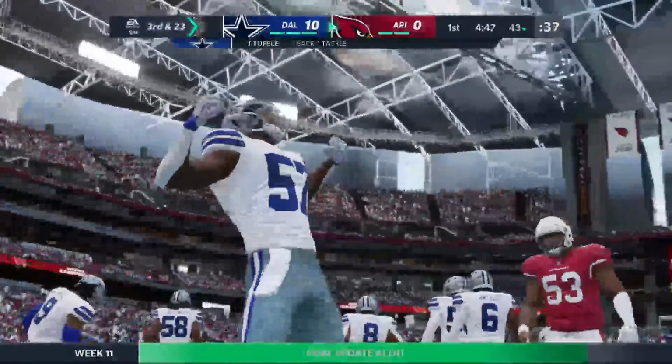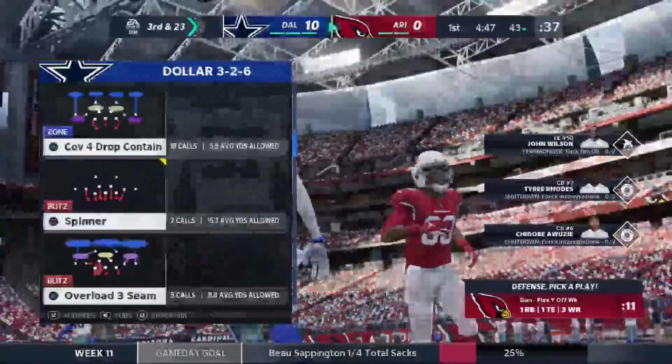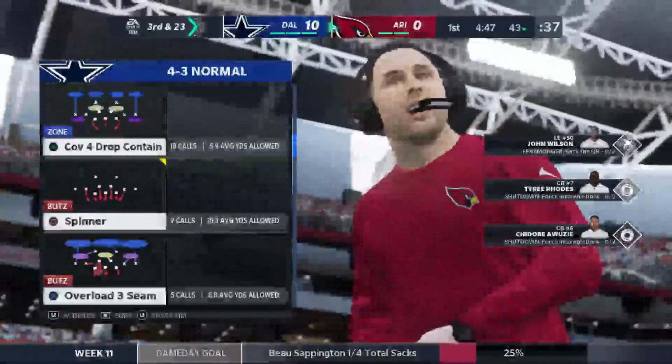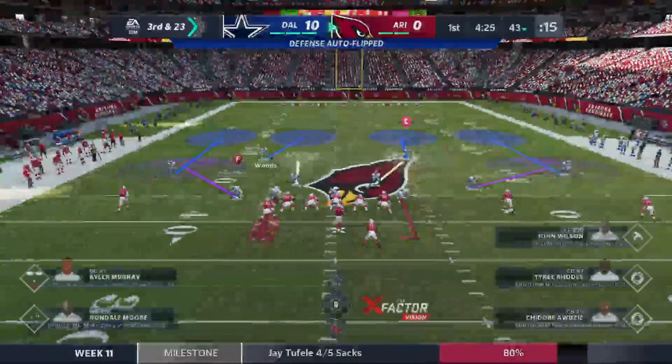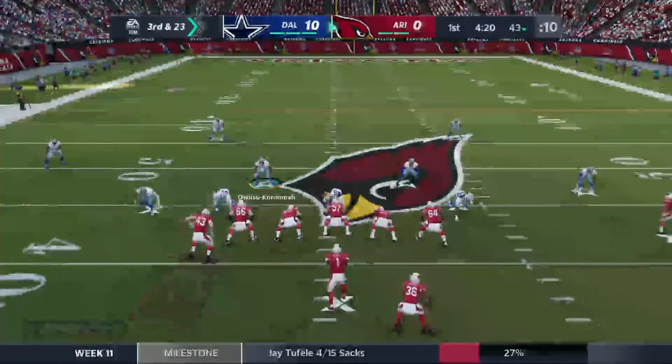Dak Prescott sacked. Able to fall on it, but look where they recovered it. That's a big loss. A lot of bad news on that play for them, wasn't there? Lost the football, lost a lot of yardage, but I think the good news outweighs it. Able to retain possession. That was big for them.